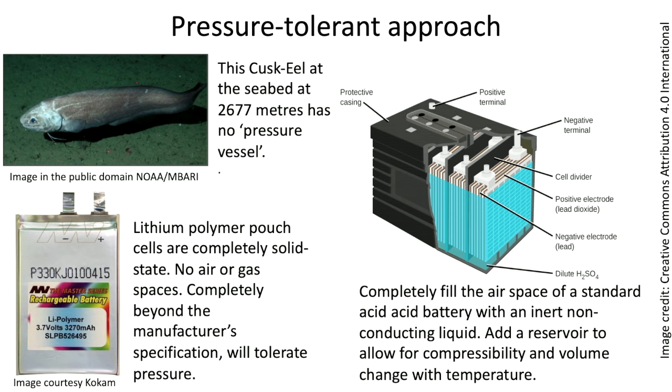It's entirely solid state. There is no air gap or void inside it. So it's somewhat similar to exposing a piece of plastic to that pressure. So those batteries, they will survive. And there was a track record. Previously, for some uses, you could take a lead-acid car battery, the old-fashioned type with pots that you could open up here. And instead of topping it up with water, you top it up with oil.